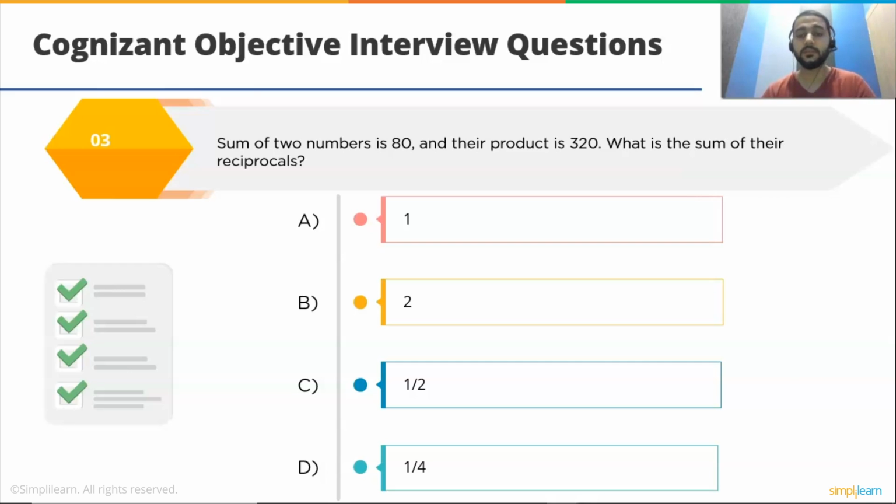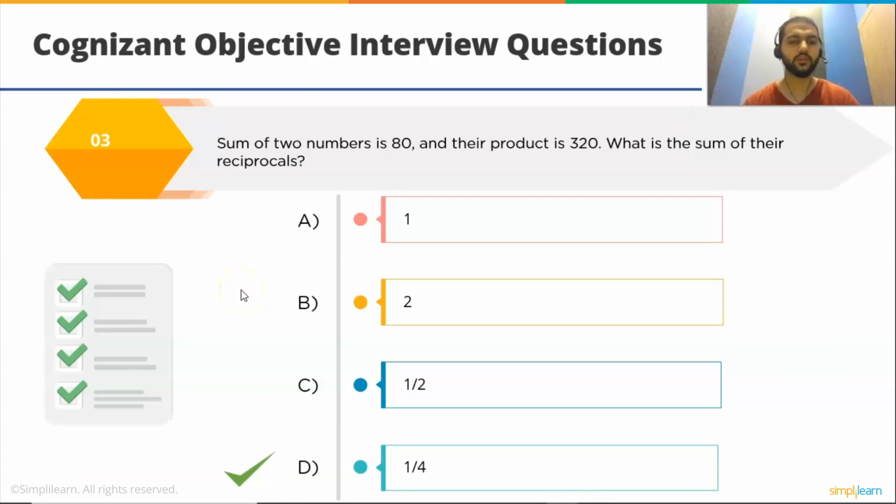Given A plus B equals 80, that is the sum of two numbers, and A into B, that is the product of two numbers, is 320. As we know the formula, the sum of their reciprocals is equal to (A plus B) divided by (A into B). That is the sum divided by the product, which comes out to be 80 divided by 320, that is 1 by 4. So 1 by 4 is the correct option. Alright guys, now moving on to the next question.